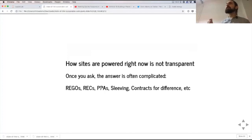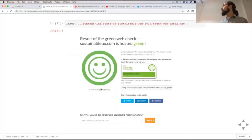So it seems a little bit unrealistic to expect every single person who runs servers to do a master's in environmental studies before they can actually make an informed decision about how they run their service. In fact, I kind of think that what you need is something a bit like this. And thankfully, this exists.